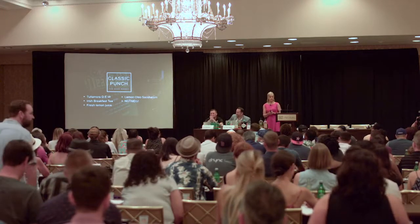This is a classic punch like the one served at the Dead Rabbit that Jack has on the menu there. Quite simple: Tullamore Dew, some Irish breakfast tea, a little fresh lemon, a lemon oleo saccharum, and of course, you've guessed it, nutmeg. If anyone out there is playing nutmeg bingo, there's your first one.